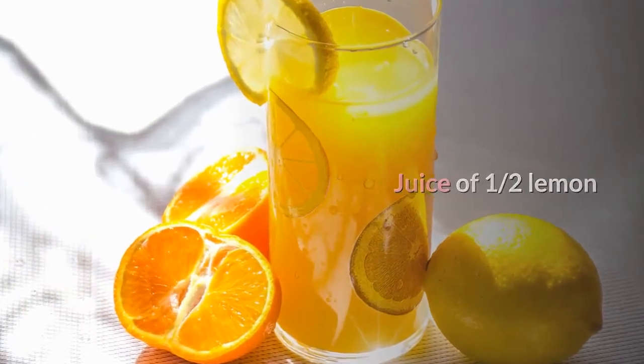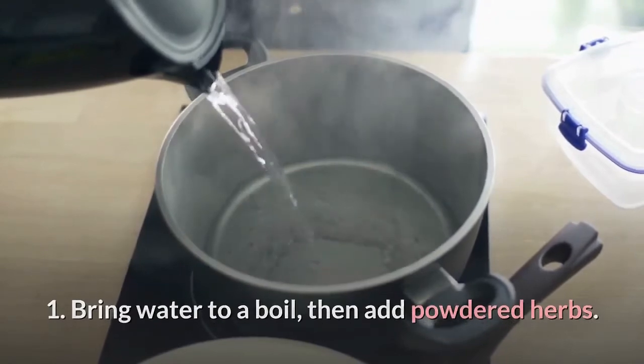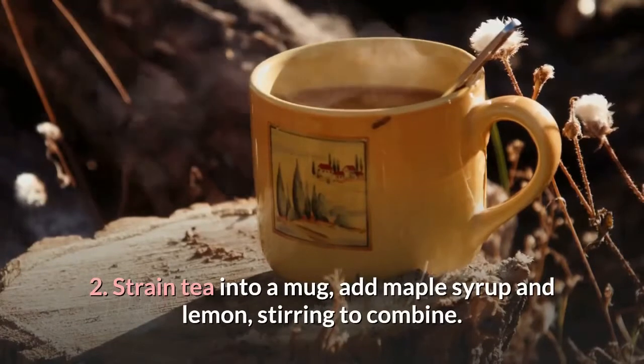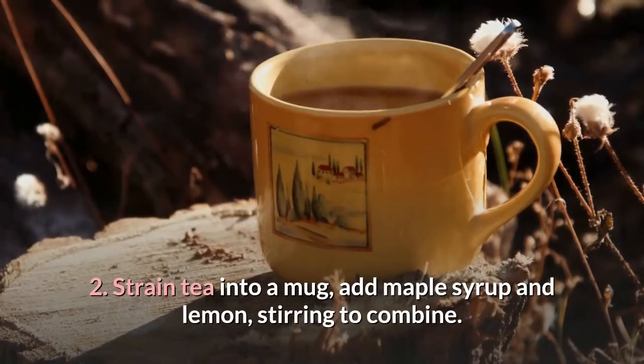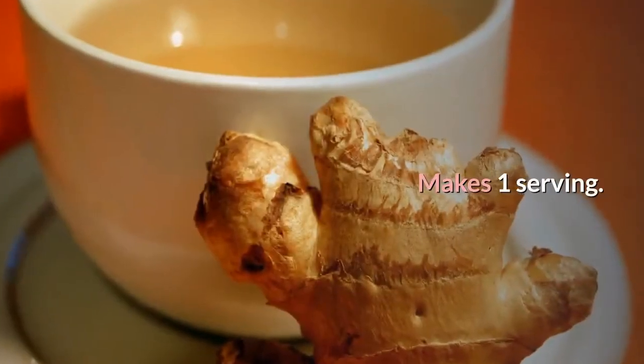1/2 lemon. 1. Bring water to a boil, then add powdered herbs. Simmer for 10 minutes. 2. Strain tea into a mug, add maple syrup and lemon, stirring to combine. Drink warm. Makes 1 serving.